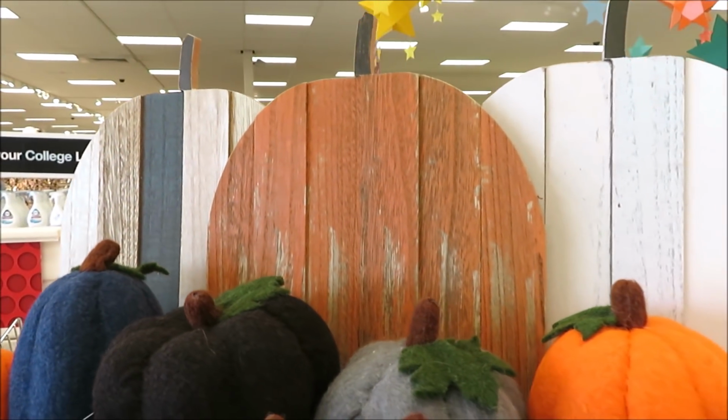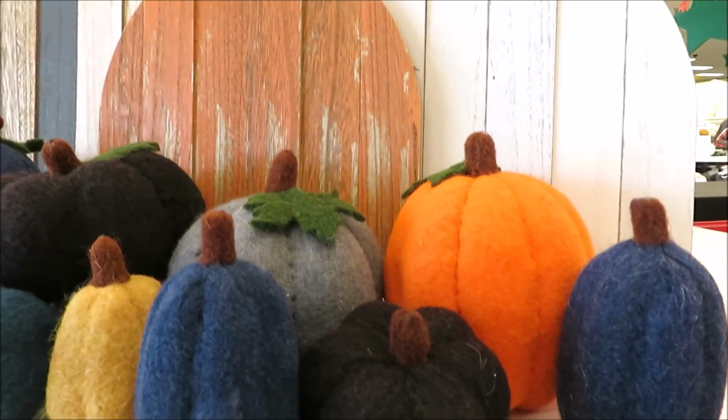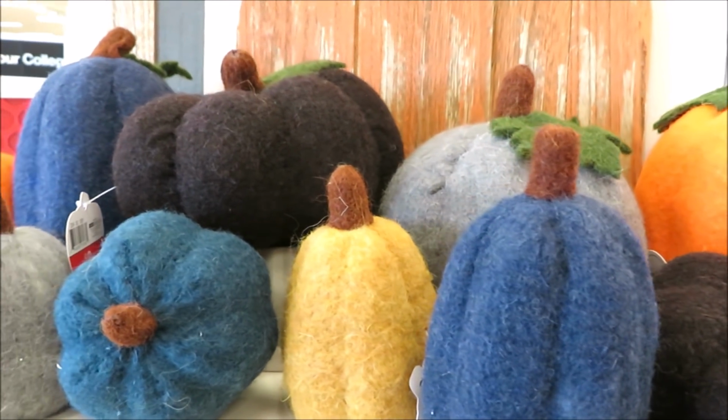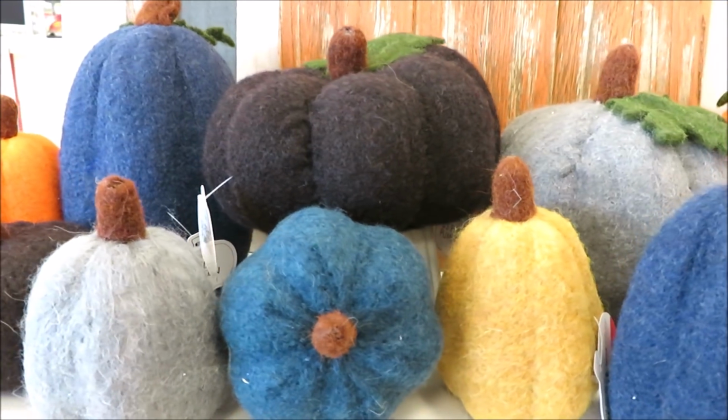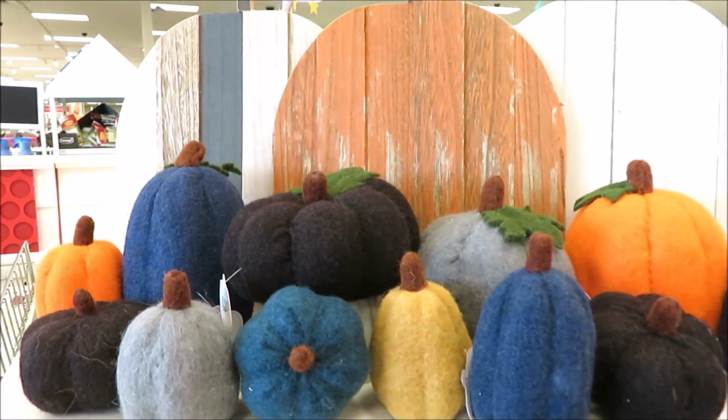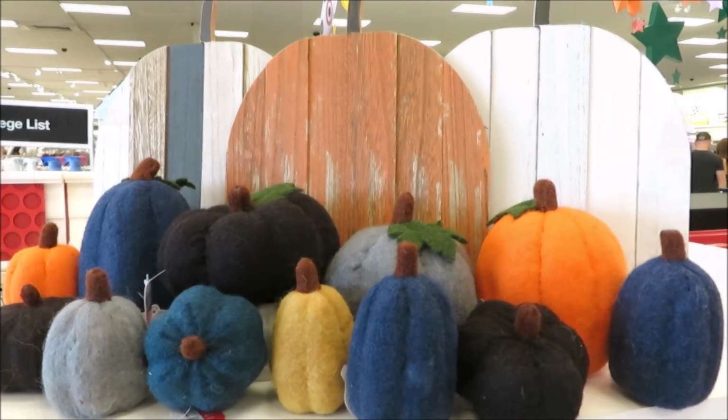So Target Dollar Spot has begun to roll out their fall items, and we're going to look through as many as we can find here today. They have a lot of pumpkins and a lot of different finishes and quite a few farmhouse feeling items.